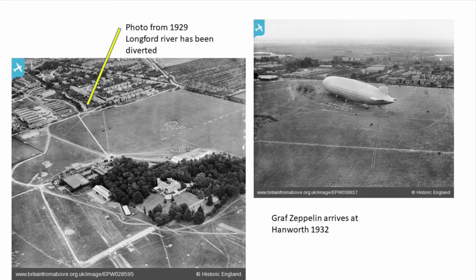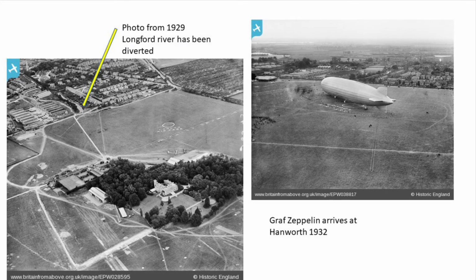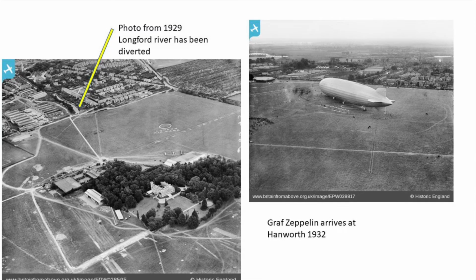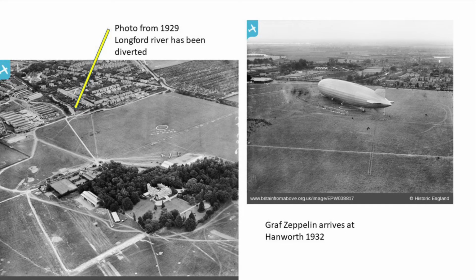But here, this would have been a runway here, or one of the runways. So here's the Longford coming in. It abruptly stops, and they put it underground. It goes on for about 600 to 800 yards. It pops up again in Hanworth House here. And here, this picture was taken before it gets covered again.